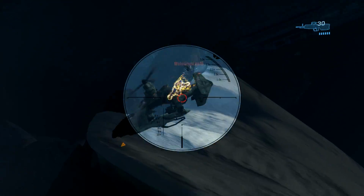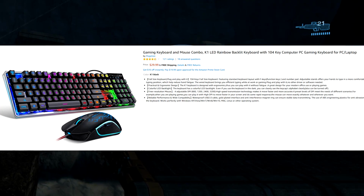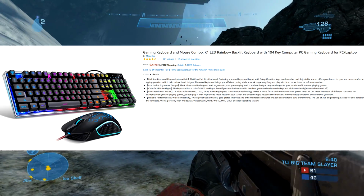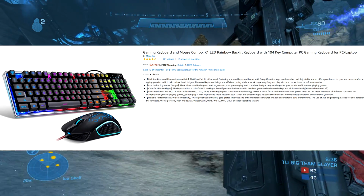As far as keyboard and mouse, you're going to go with just a dirt cheap keyboard and mouse. I see the gaming keyboard and mouse combo on Amazon for $30. You ain't gonna be buying no Corsair K70s, you ain't gonna be buying no Razer Black Widows with this kind of budget. That just seems like a waste of money.